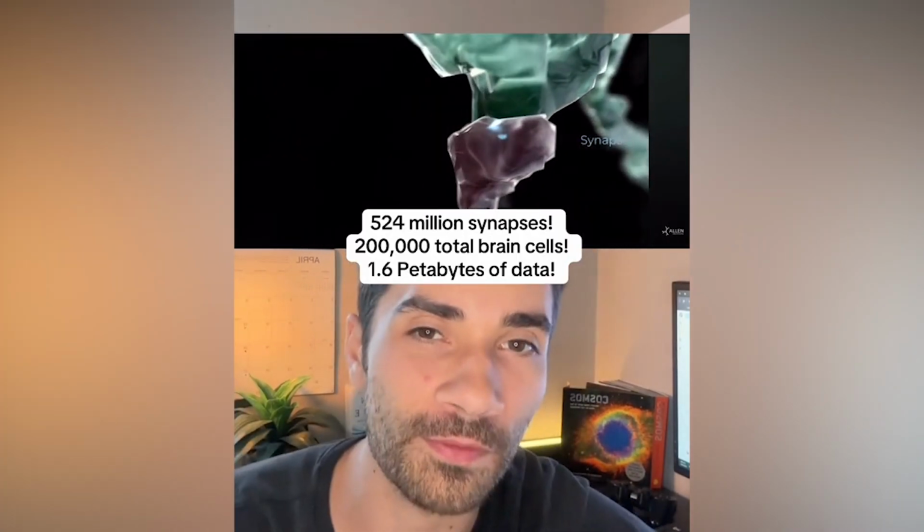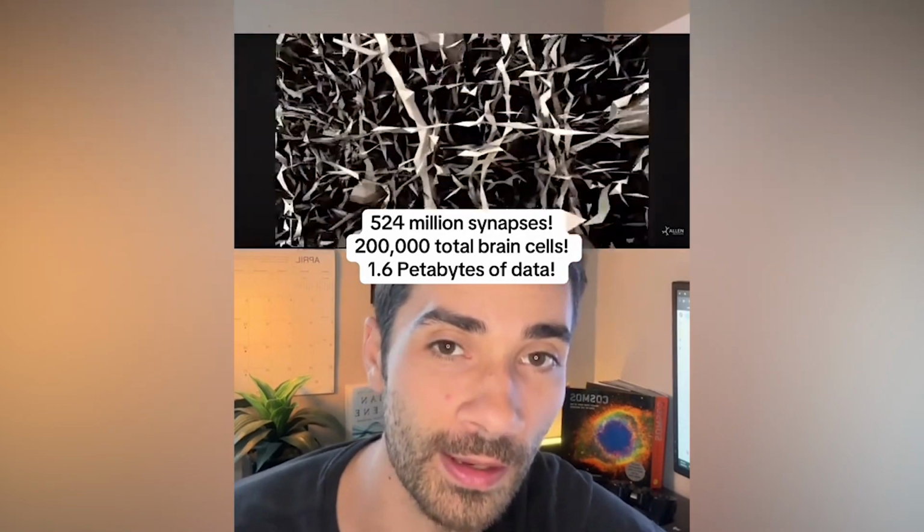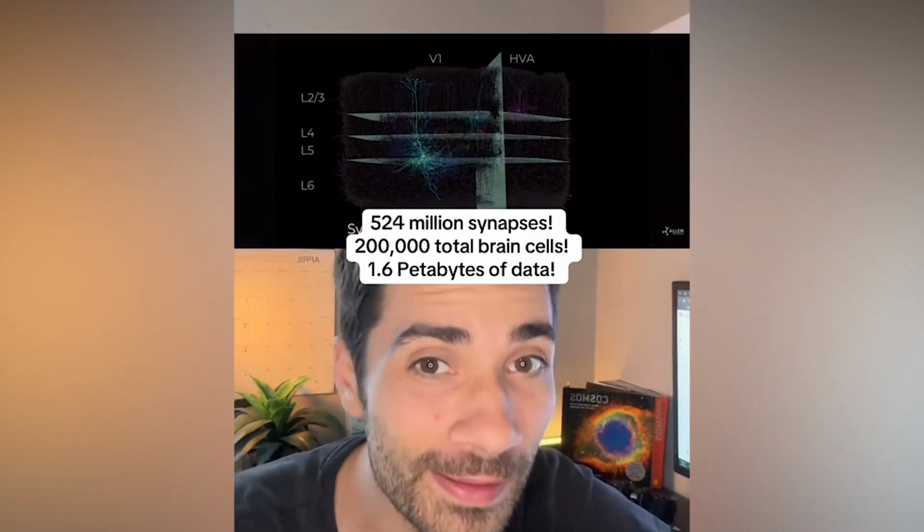In total, it's about 500 million synapses, 200,000 neurons, and about 1.6 petabytes of data. That's about 1.6 million gigabytes.